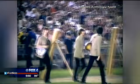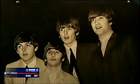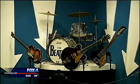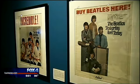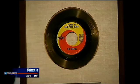It's been more than half a century since four young musicians from Liverpool, England invaded America, and John, Paul, George, and Ringo can still draw a crowd. The band's timeless appeal is on display at the LBJ Presidential Library in Austin. The exhibit is called Ladies and Gentlemen, the Beatles. More than 400 rare objects, artifacts, and interactive features help tell the story of when the Beatles first landed in the U.S. to when they stopped touring about 2 years later.